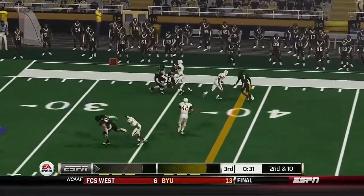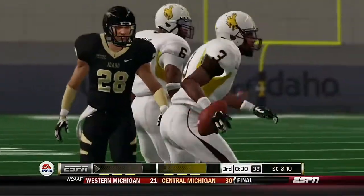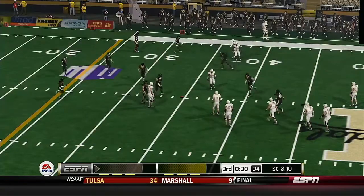Pulls it in, and he's in the open field. And he's leveled at the 35-yard line. Gutierrez makes the tackle at the 35-yard line. First down.